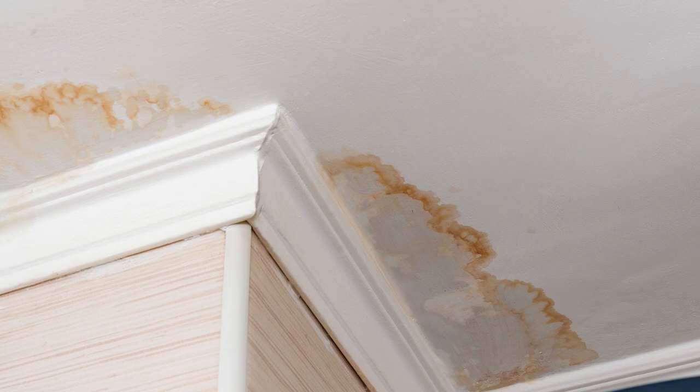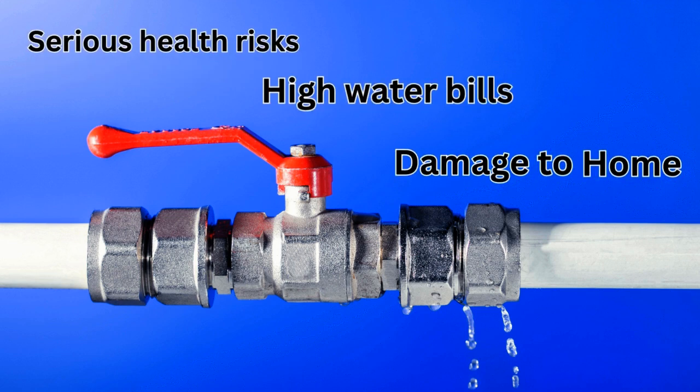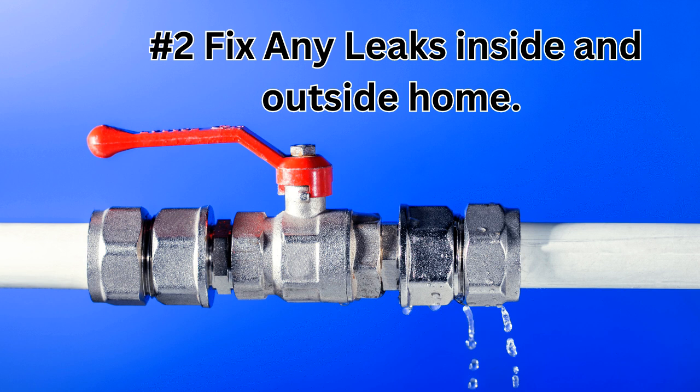When buyers see evidence of water damage, they start to worry about what else is not working, whether it was ever repaired, whether there is mold inside the walls, and why the homeowner couldn't be bothered to fix something so very important. So between causing potential serious health risks, costing you more money on your water bill, causing damage to your home, and even giving the buyer pause, making sure all the leaks have been taken care of should be on your list of things to fix before selling your home.